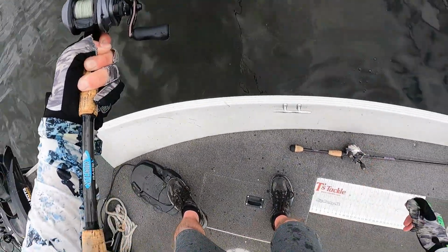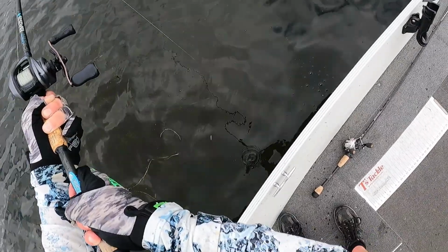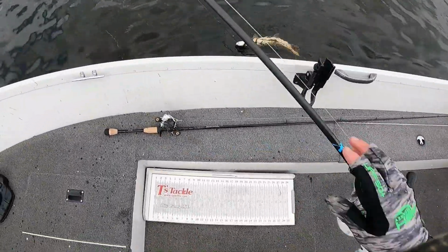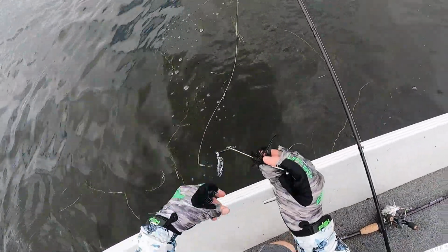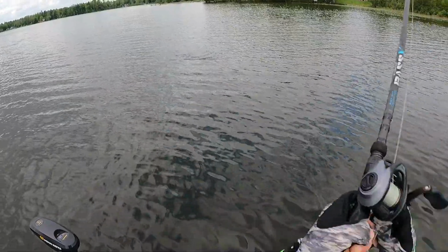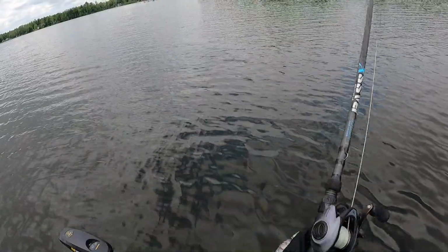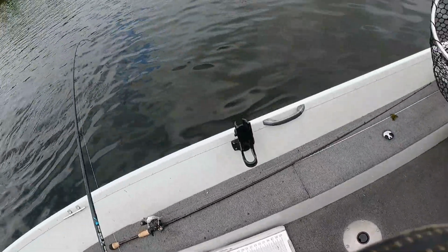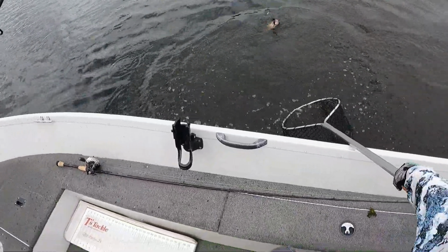It might be a northern though. Yeah, it's a northern. Yeah, it's a pretty big northern. Oh, okay, he got off. I thought it broke my line at first. Man, this thing is fighting hard. I don't think it's that big of a fish. It might be though. Oh yeah, that's a pretty good sized bass. Yeah, that might be an 18.